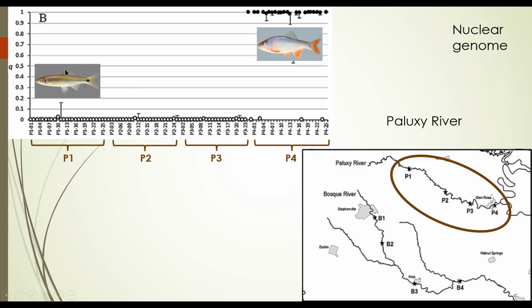Hybrids would fall at the 0.5 line. So we didn't find any hybrids at all, but they don't really occur together. The redfin shiner is kind of downstream and the black-tailed shiner is upstream. So then let's go over to the Bosque River and see what we find here.